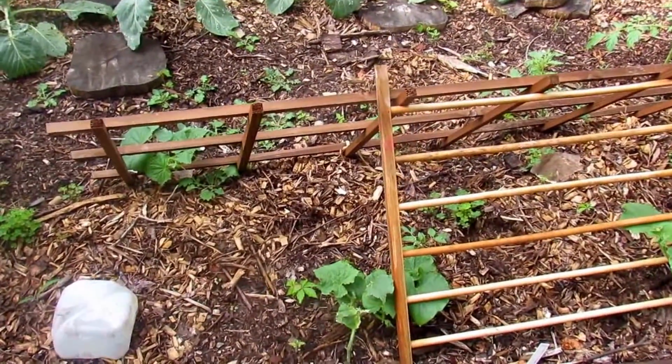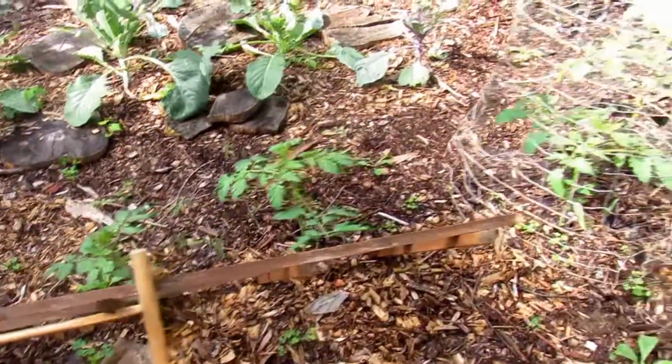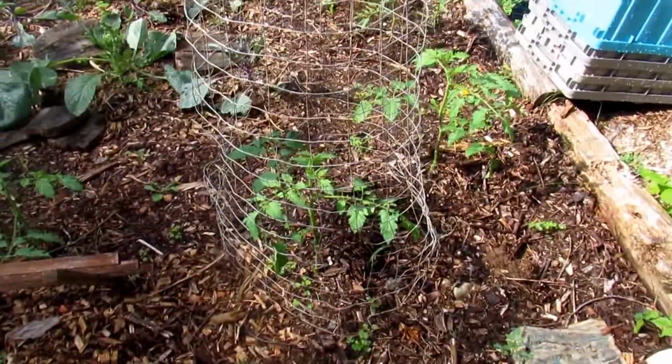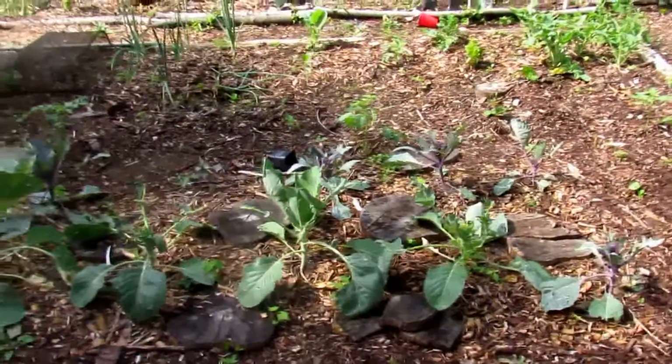Our chicken. A couple cucumbers on this trellis. Some more tomatoes. Our volunteer just threw some chicken wire that we had left over around that one. These ones don't have anything around them yet. We'll get there. And you can see our cabbages.